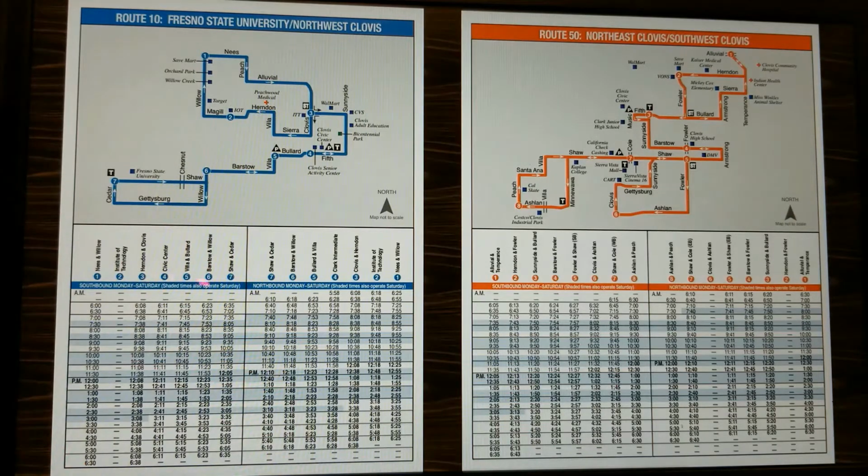This is the destination in which you particularly want to get onto that bus. Now, if there's a number 1 here, so if we look down here at number 1, it's going to show us Willow and Nees, as well as there's different times down here that will give you the times that that bus is expected to come through that location.